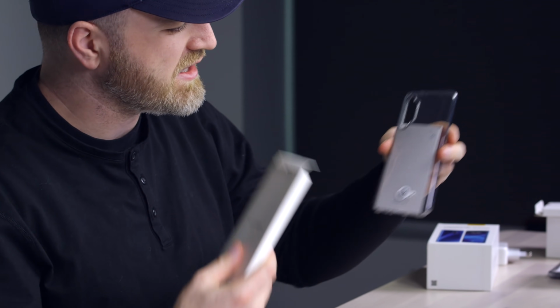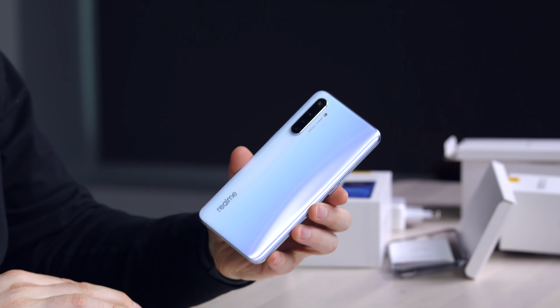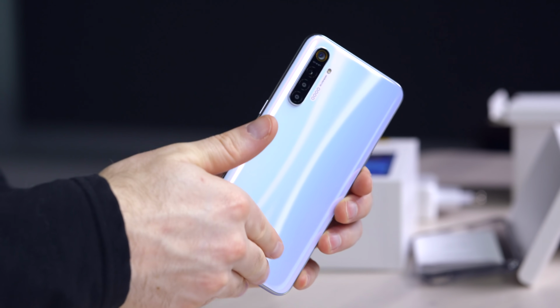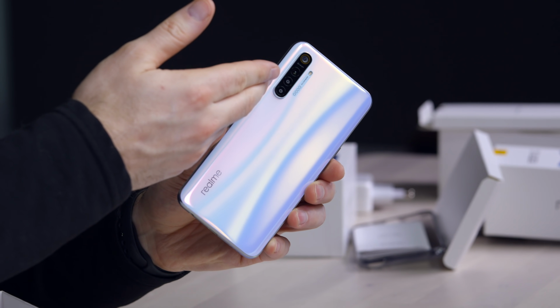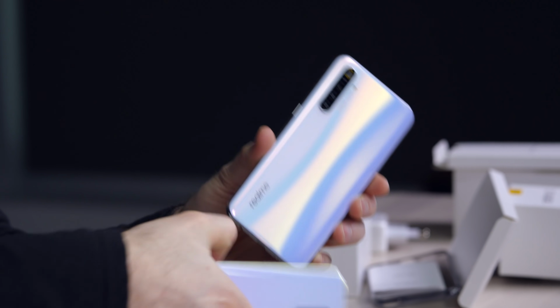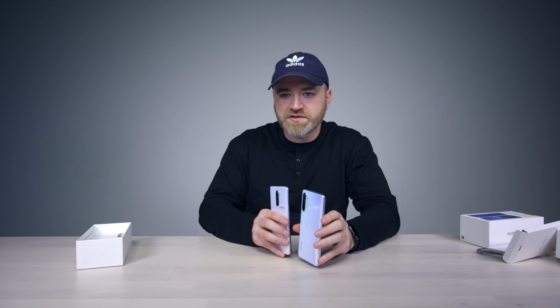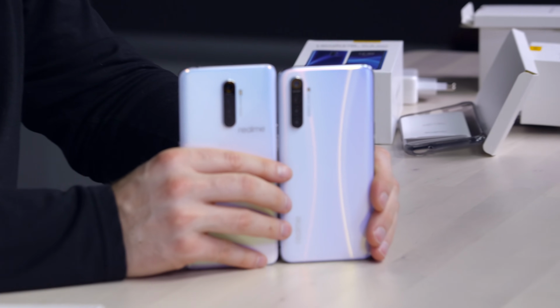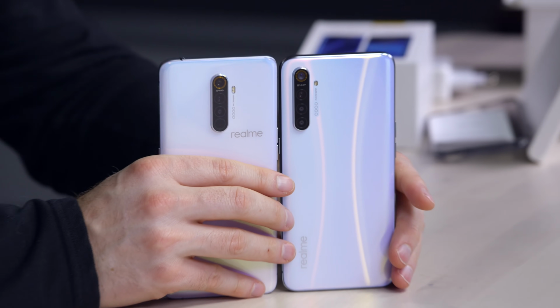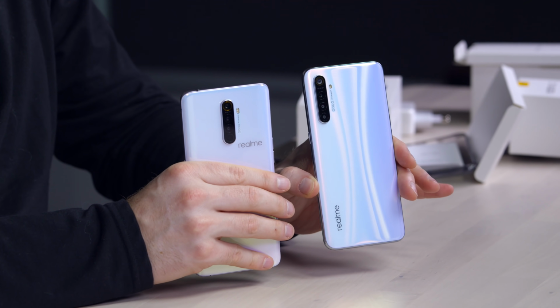So even that model gets a case to go with it. Once again, we have this pearlescent vibe, but it's a slightly different implementation of the gradient. Camera module is offset. It's over to the side instead of being in the center of the device as it is on the Pro version. 6.4 versus 6.5. Okay. And the battery's the same as well. So, and fast charging, 50 watts on the Pro, 30 watts on the non-Pro.